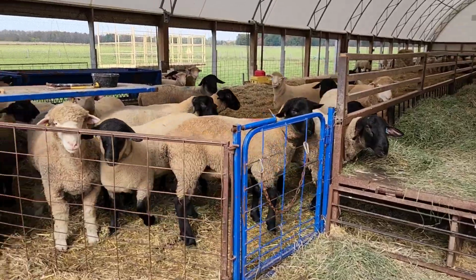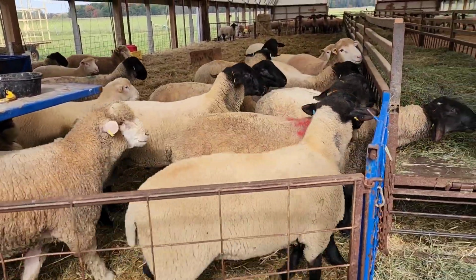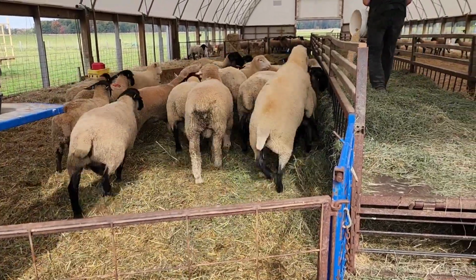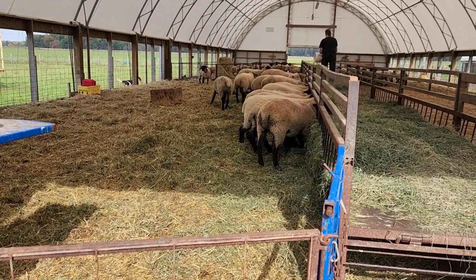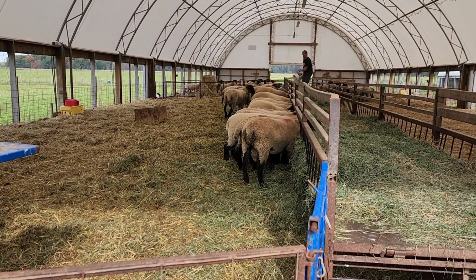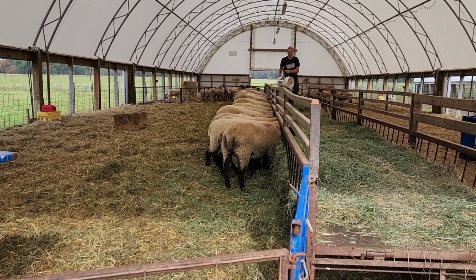Okay, now the last barn to be done is the keepers. Ram's at the front, the girls are all at the back. They do have a double dividing wall back there so that the rams don't get any ideas. Killer's not feeling well, but he did come up for food. We don't know what's wrong with him.